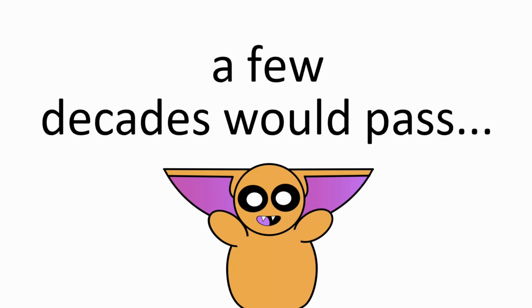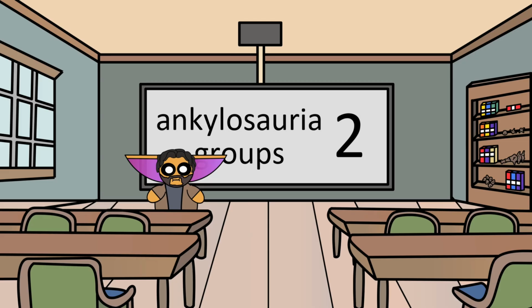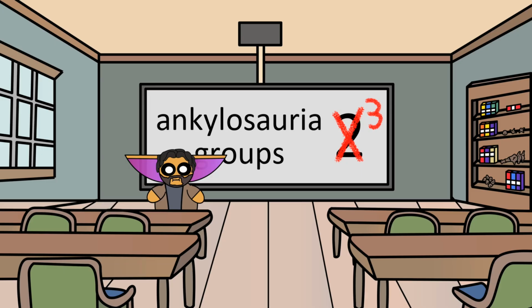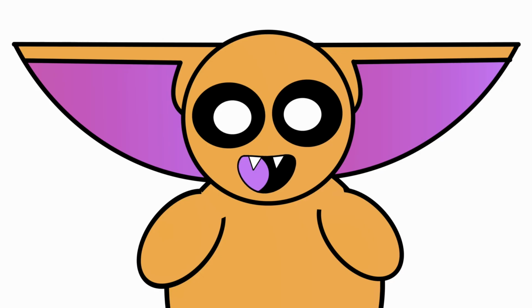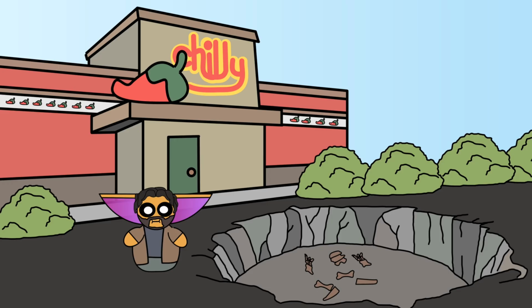A few decades would pass before finally, in 2021, a study led by Sergio Soto asked the tough question: what if, instead of 2 main groups, there were 3 groups? Alright, he didn't just wake up and decide to add a new group, he actually led an effort in describing an entirely new species of Ankylosauria, recently discovered in Chile.